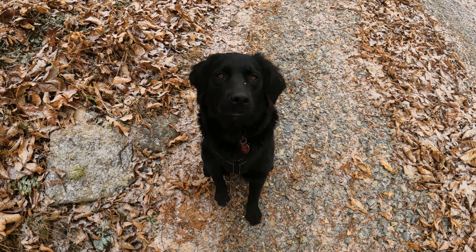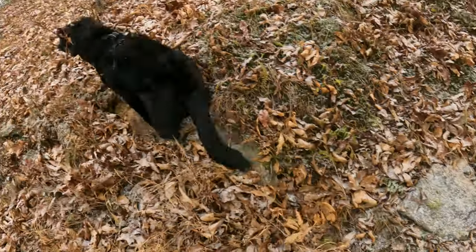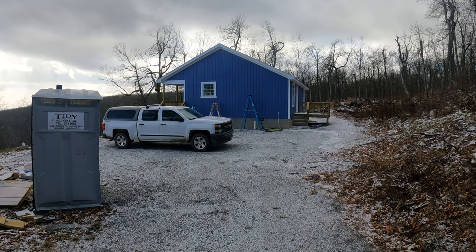Hey, Luna, what in the tarnation's going on here on Potts Mountain? Well, our battery went dead before we got to capture the snow here on the mountain, but it is absolutely a beautiful looking day.